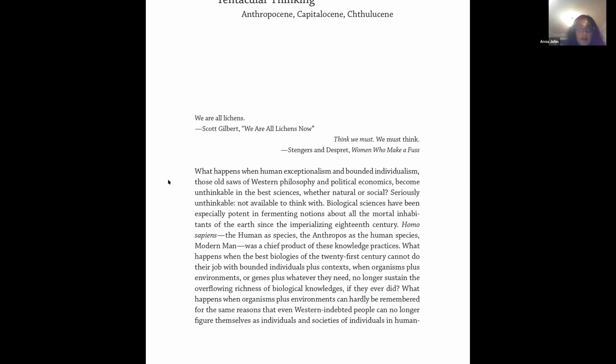Biological sciences have been especially potent in fermenting notions about all the mortal inhabitants of the earth since the imperializing 18th century. Homo sapiens, the human as species, the anthropos as the human species, modern man, was a chief product of these knowledge practices. What happens when the best biologies of the 21st century cannot do their job with bounded individuals plus context, when organisms plus environments or genes plus whatever they need no longer sustain the overflowing richness of biological knowledges, if they ever did?